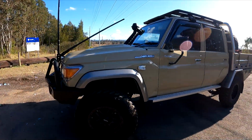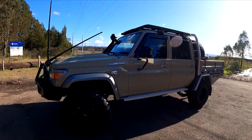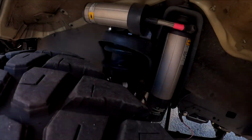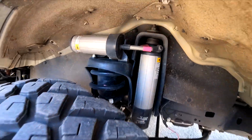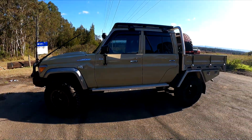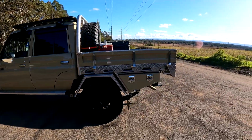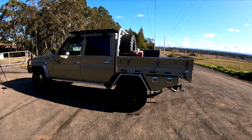So onto the suspension. It has the ARB 3.95 ton GVM upgrade with the OME BP-51 shockies. They're an internal bypass remote reservoir shock, all done before first registration for that federal compliance across Australia. Upgraded springs in the front, and also 500 kilo constants in the rear, which is a bit heavy considering I've only got a tray on there at the moment.